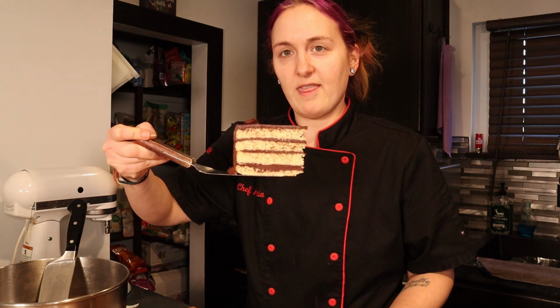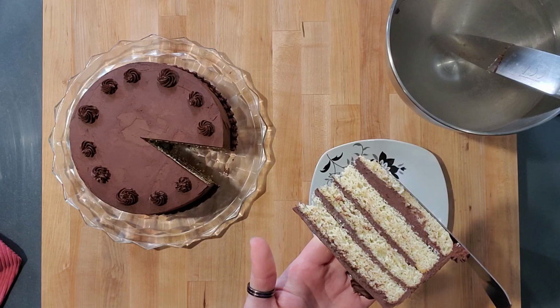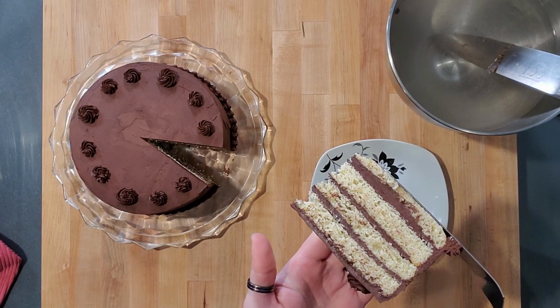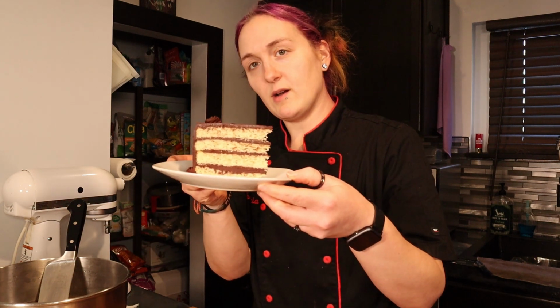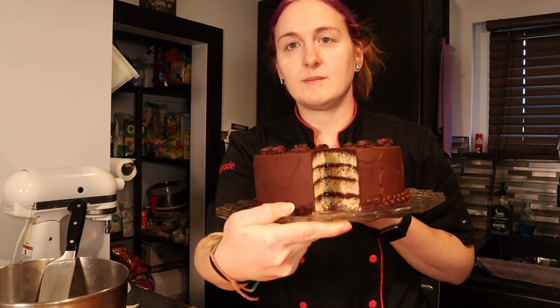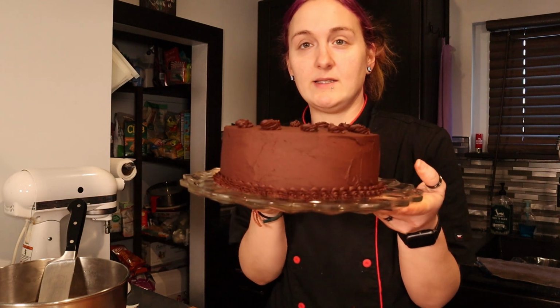Look at that. Oh man, that looks good. Anybody will be impressed by that at their party. Like an airy, soft cake. Look at that. That is an impressive cake if I ever saw one. It's time to try.